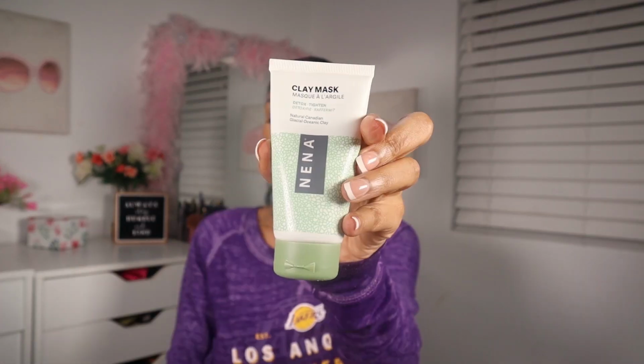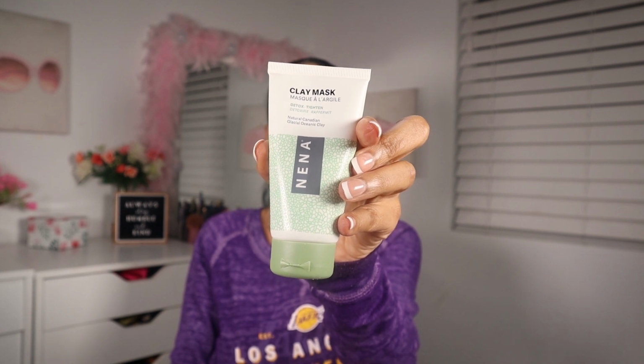I'm just gonna pull the first product out of there, and that is a detoxifying, tightening clay mask from the brand Nena. I think it's Nena, N-E-N-A. And as you guys know, I'm a sucker for a good mask. And this is all natural too, and it's a clay mask.